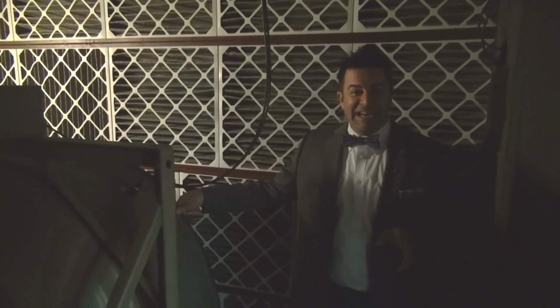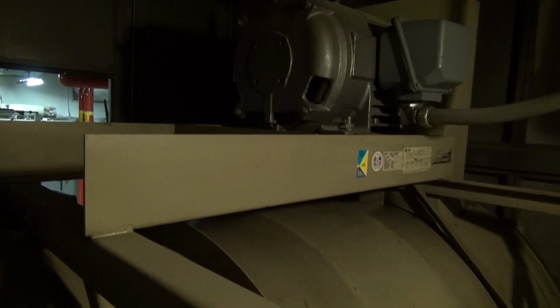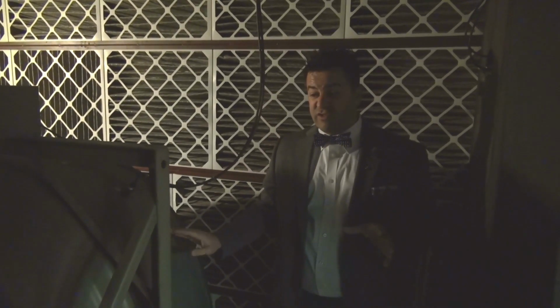We're currently standing in one of our fan rooms. This is really near the beginning of where it all starts. We take fresh air from the outside, blow it through these filters to clean the air up before it gets into the rest of the school.